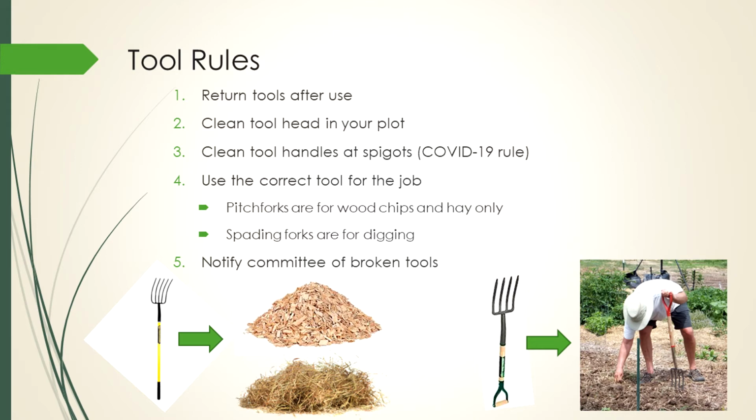Rule number 4. Use the correct tool for the job. This is the most common way that tools get broken. Someone uses them incorrectly. The biggest offender is confusing pitchforks and spading forks. Pitchforks are long and spindly and are good for picking up lots of light things like wood chips or hay. Spading forks are short and sturdy for digging. Each year, someone tries to dig with the pitchfork and breaks or bends the tines.